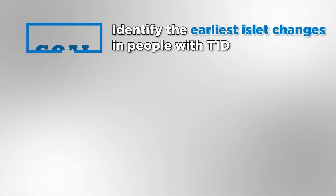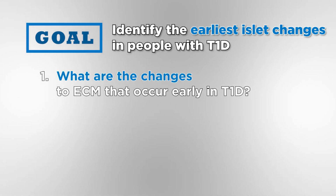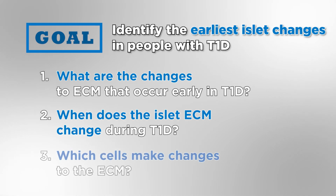To summarize, I am asking 3 questions and hoping to get 3 really important answers. We will learn what changes occur to the ECM. This is important because without knowing what changes in the ECM, we won't know what to fix. Further, we'll learn when is the earliest point that we can intervene in the disease. And finally, we'll know which cells make HA, because we want to target the right cells at the right time in order to develop the right therapies.